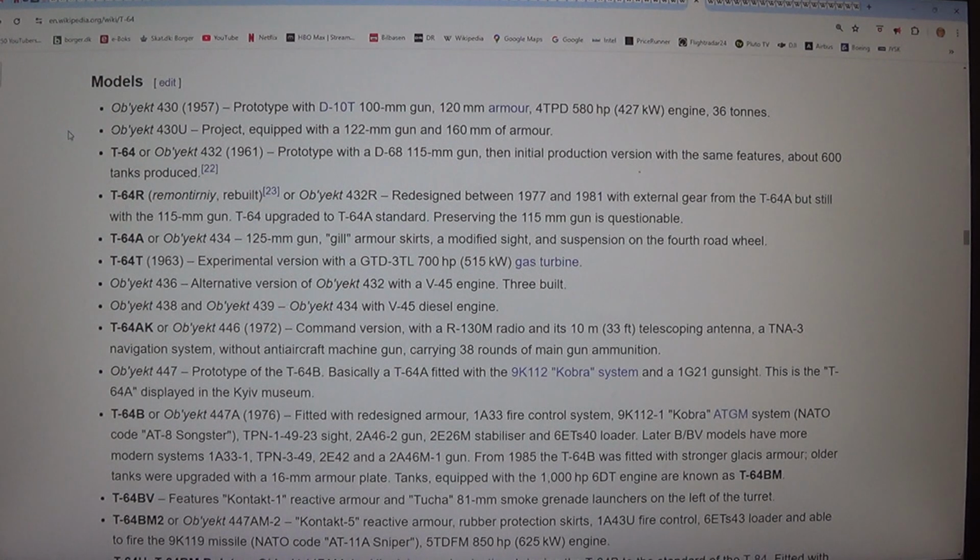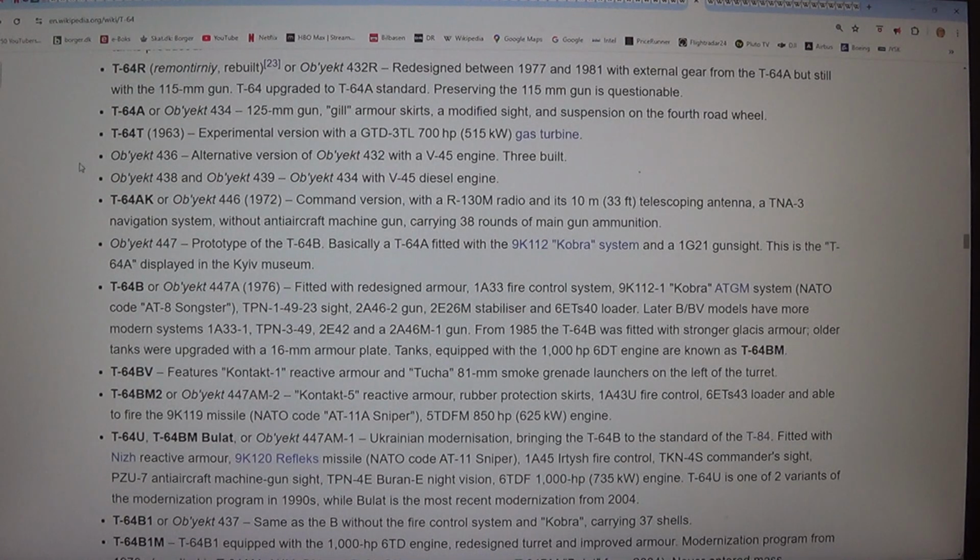T-64 upgraded to T-64R standard. Preserving the 115mm gun is questionable. 5. T-64A or Object 434, 125mm gun, gill armor skirts, a modified sight, and suspension on the fourth road wheel. 6. T-64T, 1963, experimental version with a GTD-3TL 700 HP, 515kW gas turbine. 7. Object 436, alternative version of Object 432 with a V-45 engine.